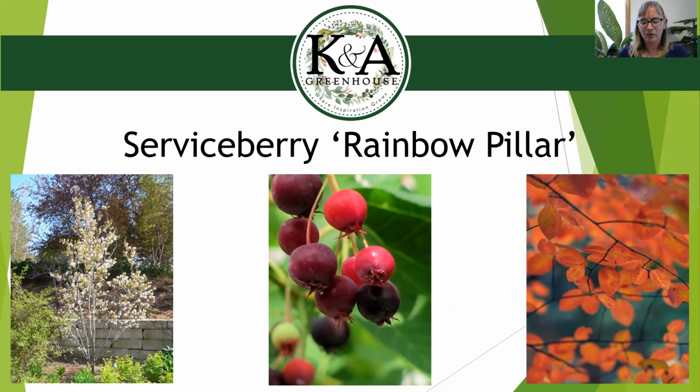This one is tolerant of all soil types that we have here in Wisconsin, and has more of a columnar growing habit. So it's 15 to 20 feet tall, 8 to 10 feet wide. It's not quite as narrow as standing ovation, but I couldn't get standing ovation until later on in the summer. So this is one option if you have a little bit more space that you can give it 8 to 10 feet for width. I would recommend planting this one.